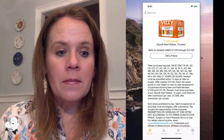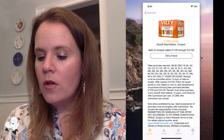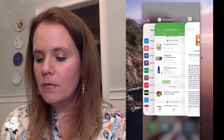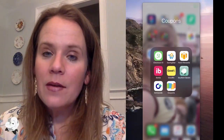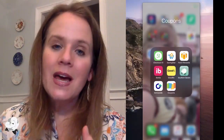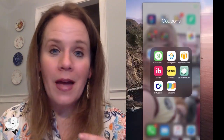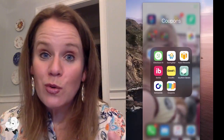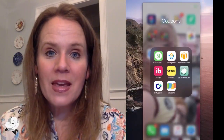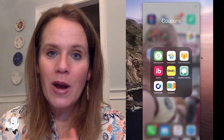Okay. Joy's asking which one's my favorite. So Joy, showing you all of those couponing apps here in my little couponing pocket, there's a lot there. Ibotta is probably the one that I use the most because they have the most number of offers. It's just that simple. And then my second most used is actually not one of these, but it's store specific, and it's Target, and it's Target Circle offers. But Ibotta is definitely the number one couponer.